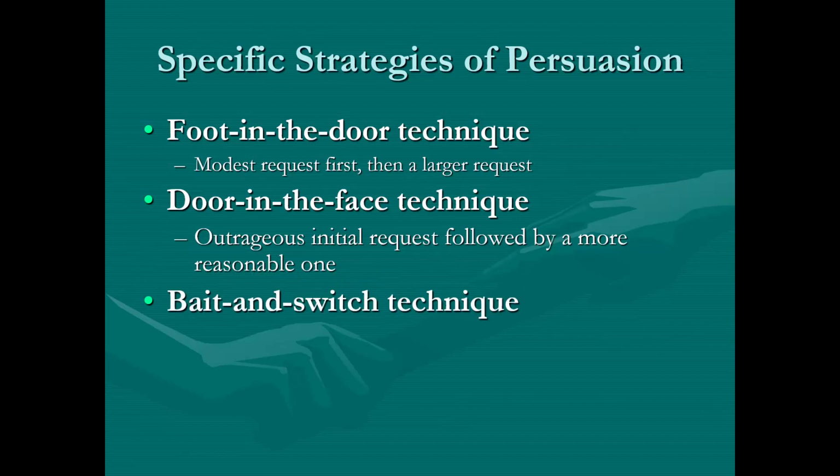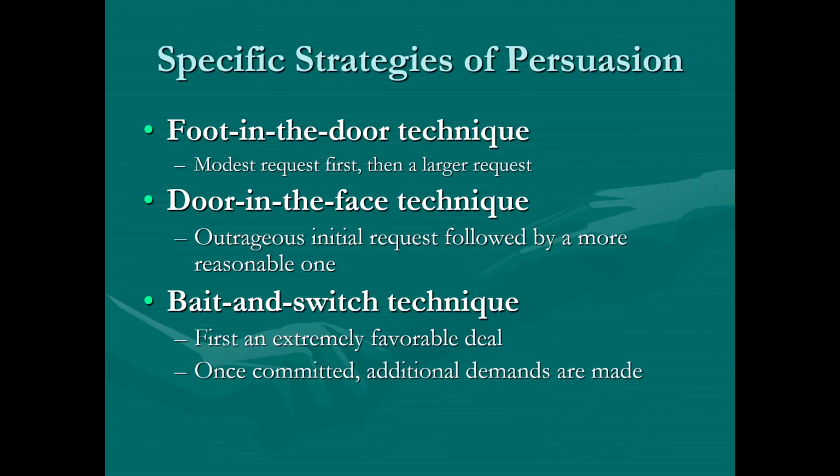Next, we go to the old bait and switch technique. When I think of this one, to me, this is the car salesman. I don't know if you guys have ever experienced this when you're buying a car. What's happening here is they start off with this extremely favorable deal, like a bargain of a lifetime that you can't pass up. Once they've got you interested in that and have you commit to it, they then switch it on you and make additional demands that you didn't see coming.